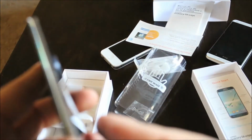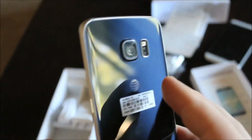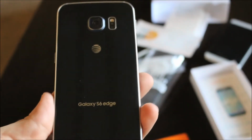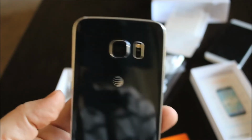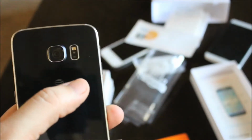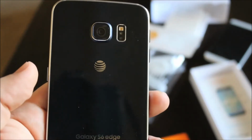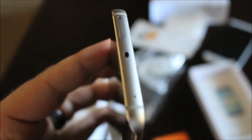I like these angles right here. The curved glass looks nice. It's a real thin and slim phone, but I don't like the back. Let's take that off. I don't need that. So there's the back of the phone. Galaxy S6 Edge, AT&T logo, camera with the heart rate monitor, flash, all that stuff. I think that's also the IR blaster as well.